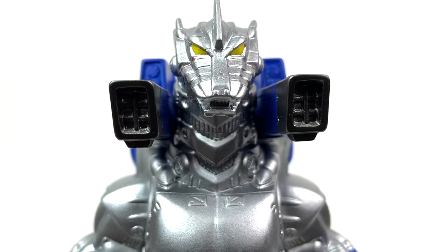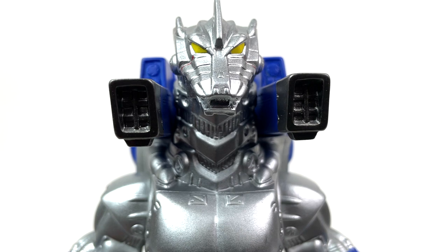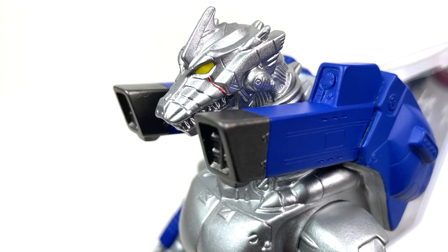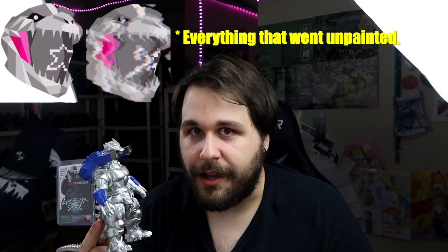Blood of children. The eyeballs on old Kiryu over here are nice and yellow and properly painted, and the bloody tear streaks are there. I'm glad they're there, even if they do look like they were painted on with a red ink Sharpie. And do you know what I have to say about this figure in terms of paint? For everything that is painted, solid star. Really, I like the hues of blue that much that I'm willing to give the paint a solid star. But everything else gets a solid X.